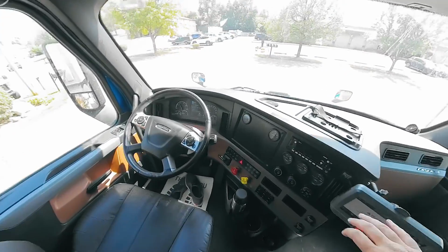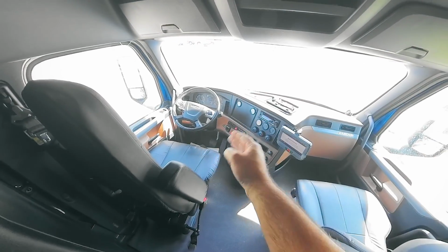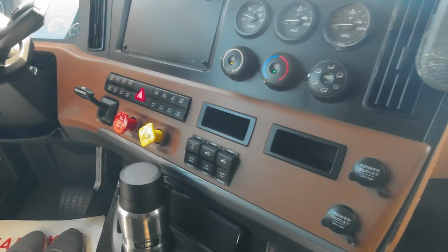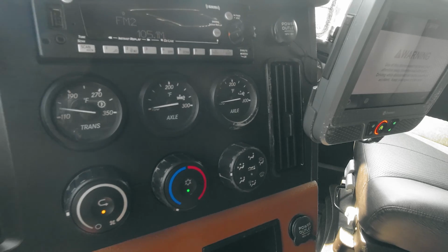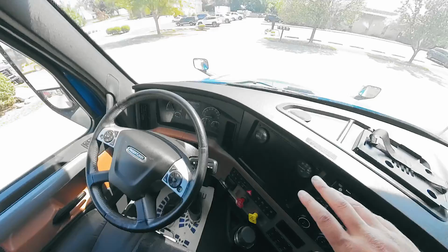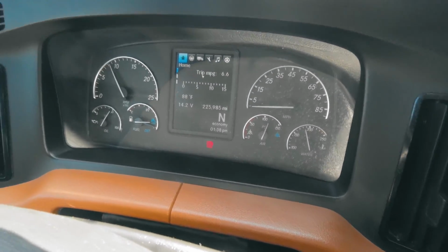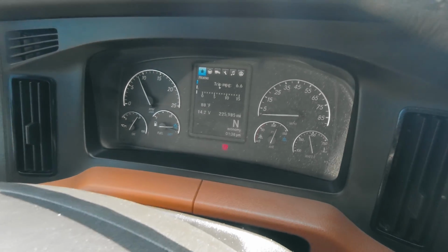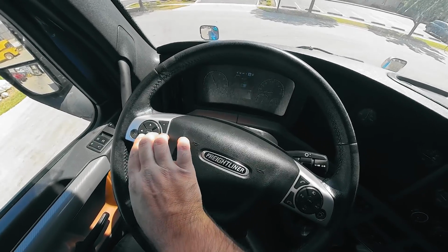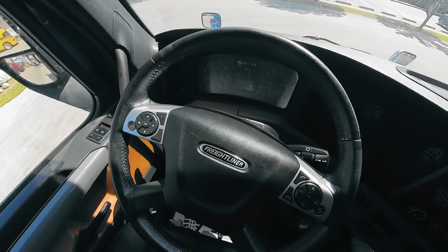On this side we have, as you can see, the entire dashboard turned towards the driver to make you feel more like a pilot in a cockpit instead of a driver of a commercial vehicle. We have our analog gauges up here, and then moving further down we have our dashboard. It's partially analog, partially digital. The center part here is digital with a pretty vast menu actually. You can go through the menu and set up different settings.